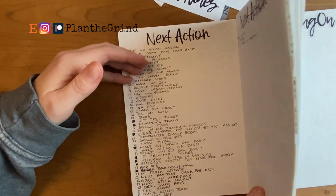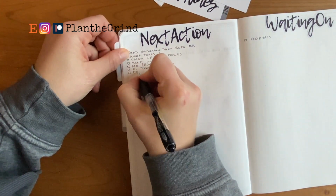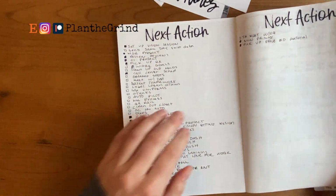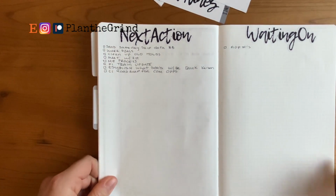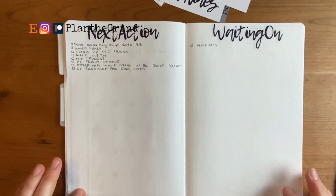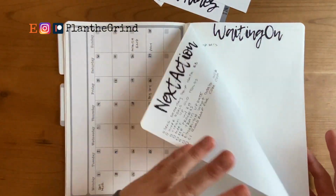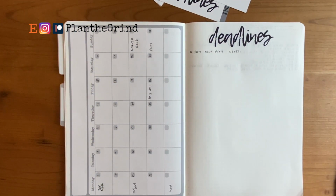And I also have a section in my daily page for these things. I have an inbox, and in my weekly planning session, I'll go through all my daily pages and migrate the next actions into the next actions list. Or the waiting ons, I'll migrate them into the waiting on list. So I may just put them right in the waiting on list, but I know I always have my planner open to the daily page.